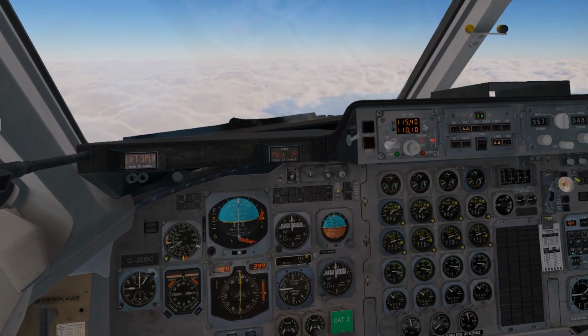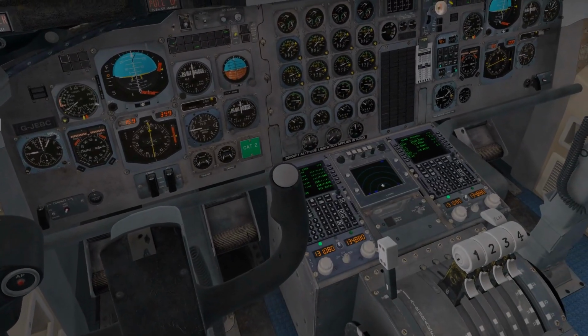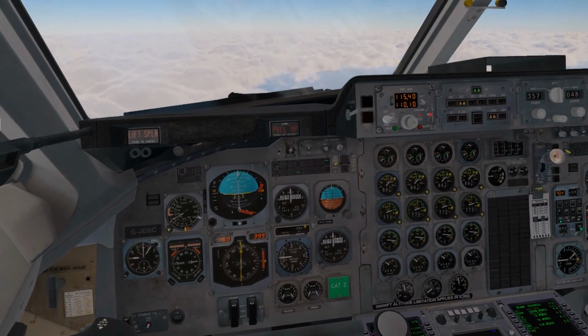In terms of the brakes, there's no auto brake fitted to the aircraft, so it's going to be manual braking, manual spoilers.